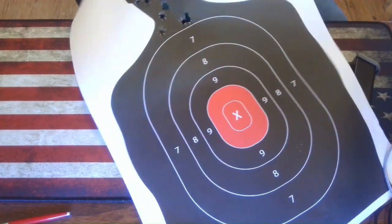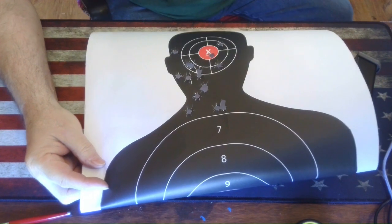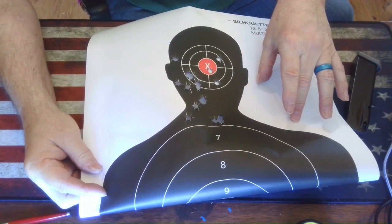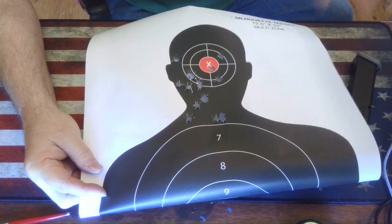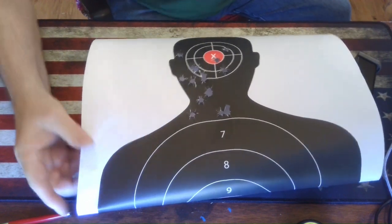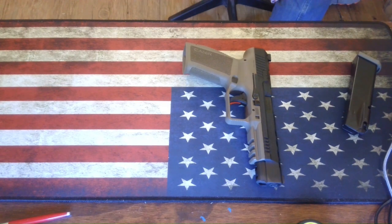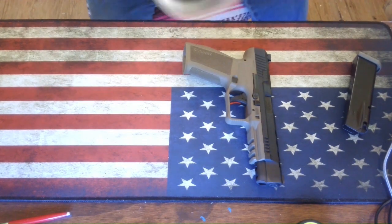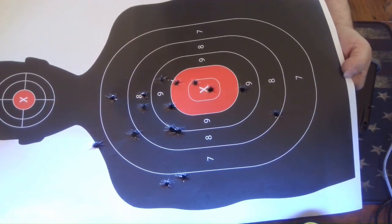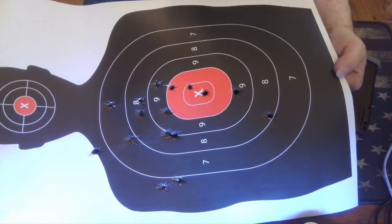Let me see here. That was the very first magazine at 25 yards. Very first. All right. Now, I took my time and I aimed, and yeah, I know I'm not the best shot in the world, okay? Now, I followed that up with a draw and unload magazine. And that's what I came up with. Now, that's exceptional. All right.